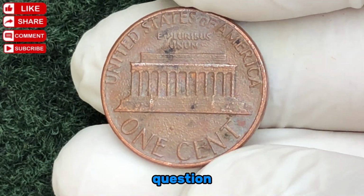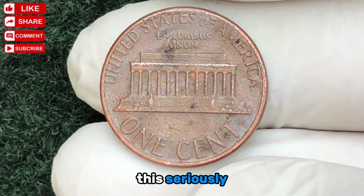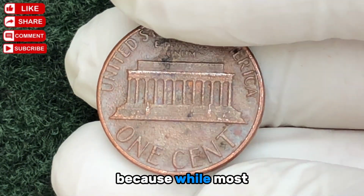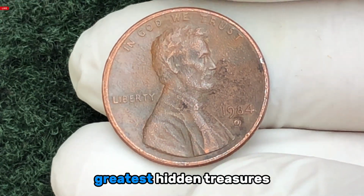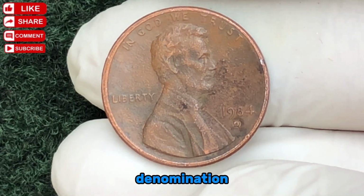So here's the real question, and I want you to take this seriously: have you checked your pennies lately? Because while most of us are busy hunting for nickels, quarters, and half dollars, some of the greatest hidden treasures are right there in the smallest denomination.